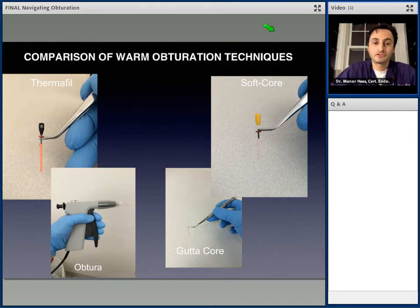And that's the GuttaCore, which is also carrier-based warm obturation, except it's not plastic-based, it's not metal-based, it's gutta percha in the middle, meaning there's gutta percha in the middle with gutta percha on the outside. Consider it as being ice and water. It's the same material, it just handles differently, but it is all gutta percha.